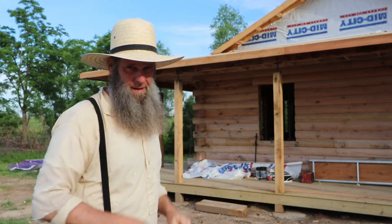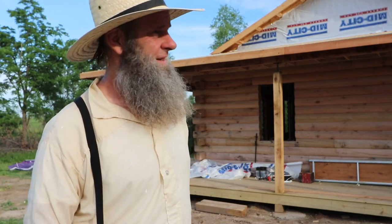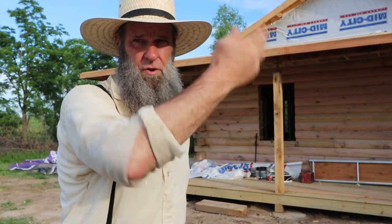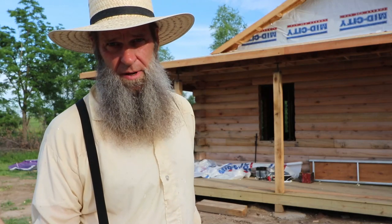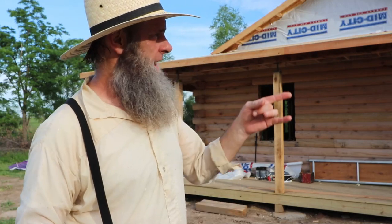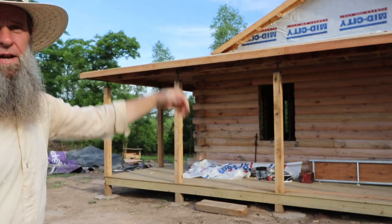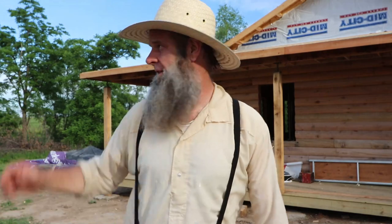All right, let me give you guys a preview of what's coming up next. Next up, we're going to finish the battens over there. We haven't showed you how those battens go on, and then that side will be totally enclosed. Then we're gonna start putting the soffits in on this side, and just keep working around and doing the other stuff.